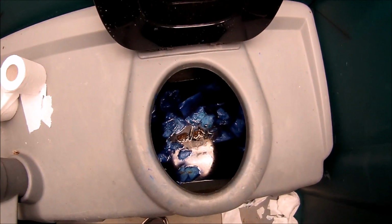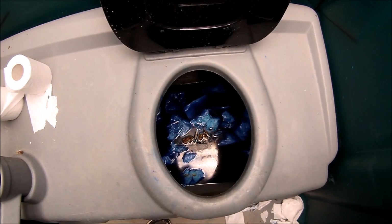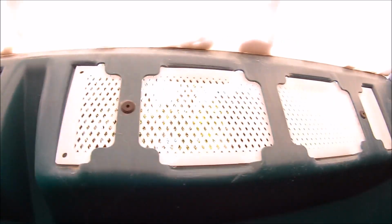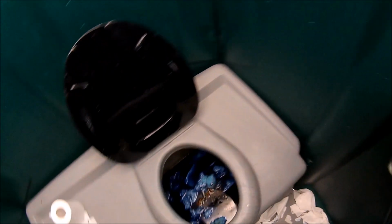And definitely well used. Got that blue color. It must have been cleaned recently, but definitely been used. And the start of a F here, an F word perhaps. It's very warm in here. It's ventilated, but it's just very warm. And it really smells since I've opened that toilet up. Yuck. Kind of lean into the front here.